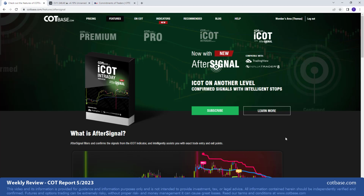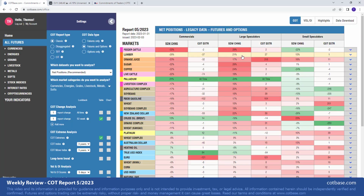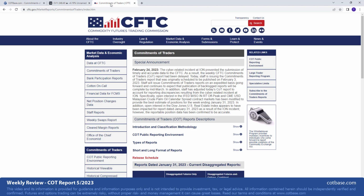So this is a very short COT review. As you can see, we have not received just one report, one update. It's showing you the 31st of January report. But as you can see here, in the announcement the CFTC has put out, they are working very hard to get back up to date by mid-March. So just a couple of weeks and we should be back to normal.